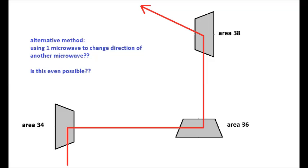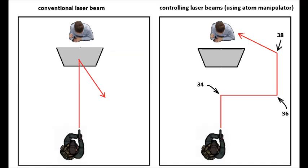The metal sheets are just small metal atoms positioned to form metal molecules that can bounce microwaves. The atom manipulator is intelligent enough to form the composition of the metal molecules and to position said metal molecules to reflect each EM radiation at a specific angle. These metal sheets are so small that humans cannot see them with the naked eye.